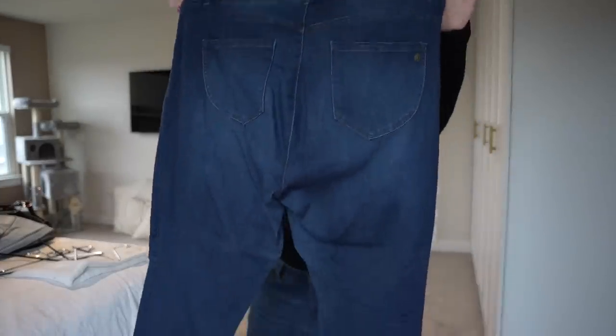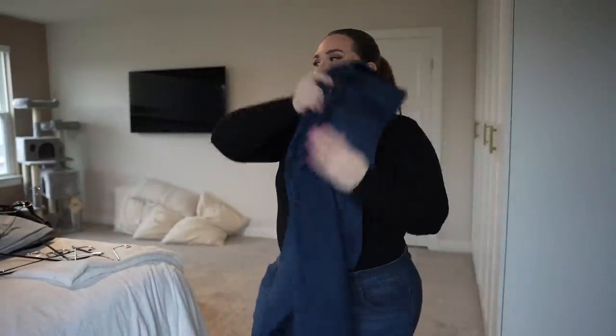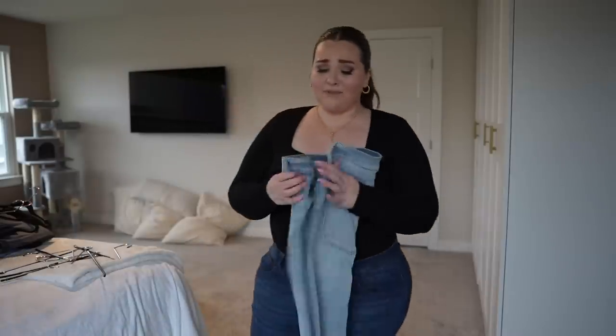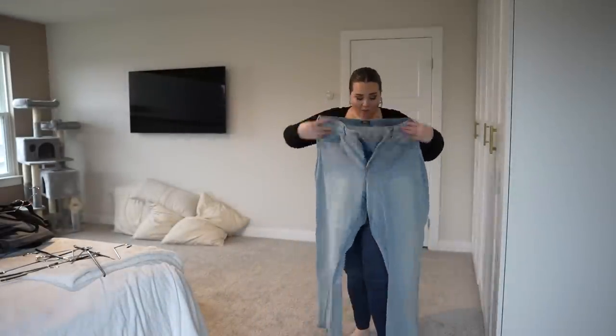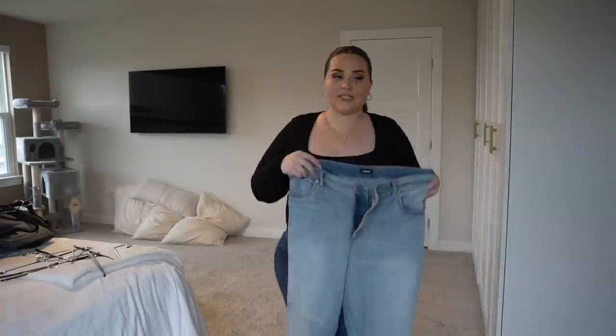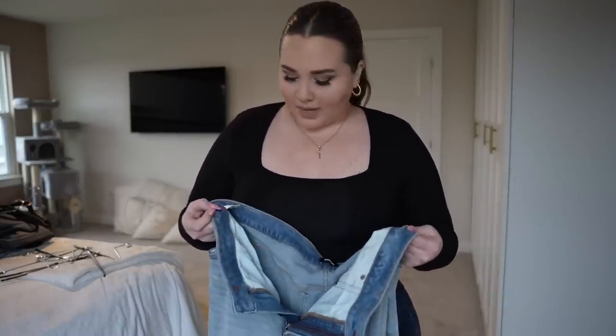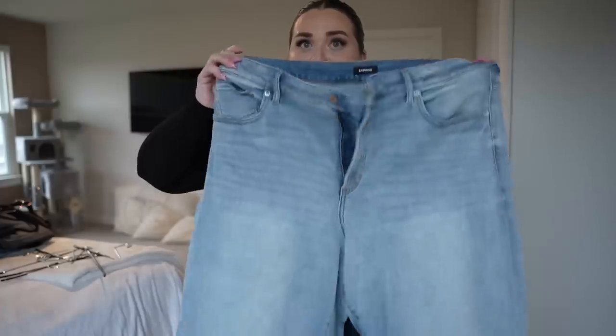Another pair of Democracy jeans. These ones have been very, very well worn. So I think we'll just go ahead and donate these and I'll keep the ones I have on instead. Oh, I love these ones. These are just a flared out jean from Express. Now, I have these in two different sizes because I used to wear them in the 18. They were a little bit big, but they were just so cute. I didn't care. So these are the 18.